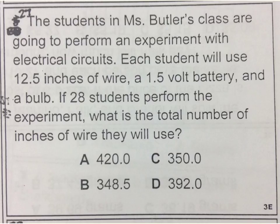Number 27. The students in Miss Butler's class are going to perform an experiment with electrical circuits. Each student will use 12 and 5/10 inches of wire, a 1.5 volt battery, and a bulb. If 28 students perform the experiment, what is the total number of inches of wire they will use?